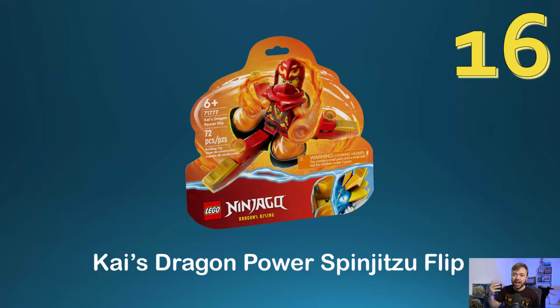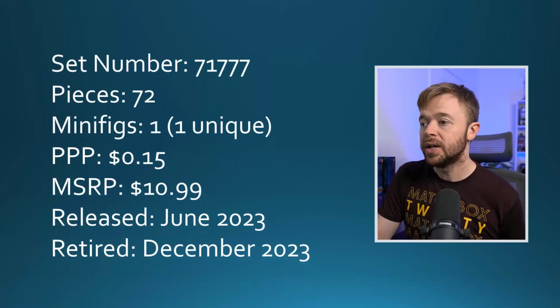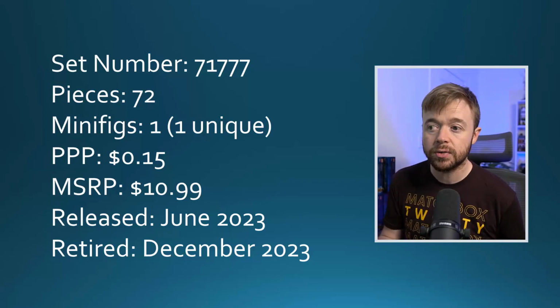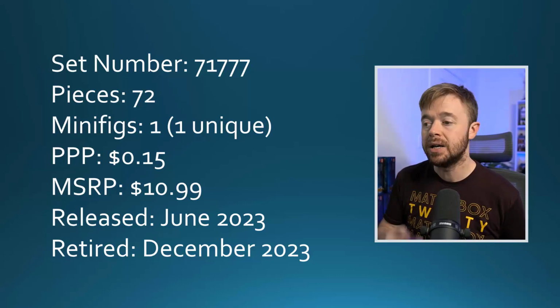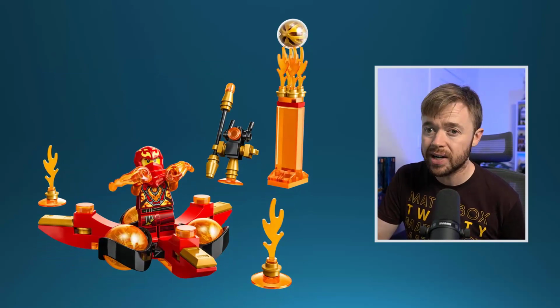All right, so next up we have Kai's Dragon Power Flip. Now, Ninjago has had for the last couple of years these small kind of spinjitzu type sets. I wouldn't even call them sets because there's not a whole lot of Lego building going on here, but it is 75 parts in this one. This is set number 71777. You do get the minifigure, of course, and 15 cents price per piece. Quite expensive. $11 purchase price. That has gone up over time. They used to be 10, now they're 11. June 2023 release date, so this is being retired very, very quickly. 6 months on the shelf.